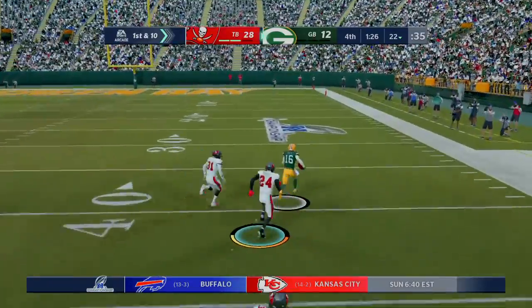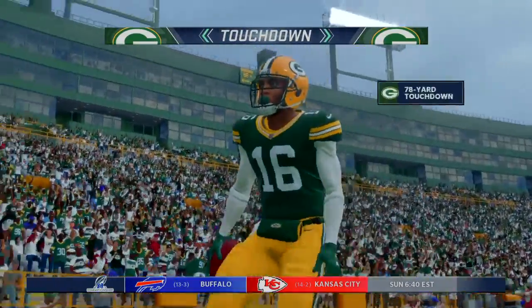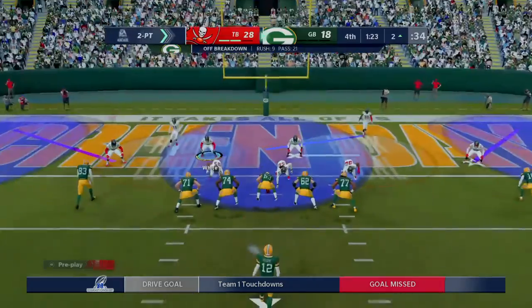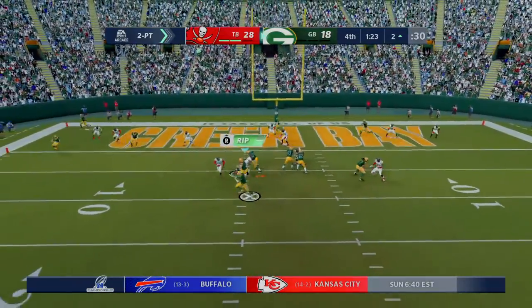On the right side, this is Austin with a catch. Tavon Austin, he's going to go. Touchdown, Packers. Tavon Austin. 78 yards. And the Packers get a score closer. And they put it in the end zone, which was job one. Now they have to convert.